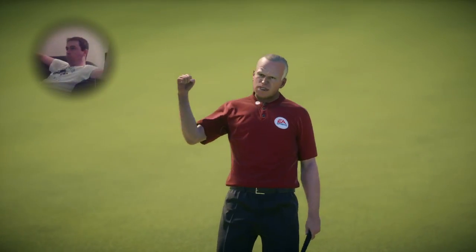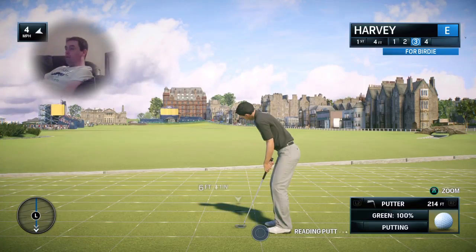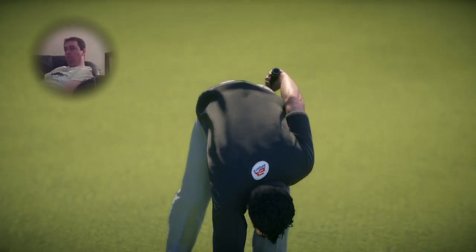Minus one in the early going. Good putt, and now 1 under par.